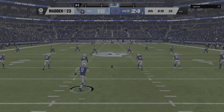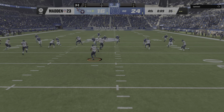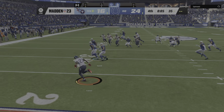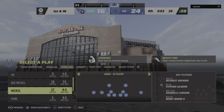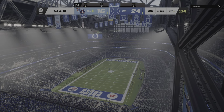Sanchez now, he'll kick it away following the touchdown. Kicks it on the ground with a squib, taken around the 28. And they will wrangle it down a couple yards shy of the 30. The Titans take over 1st and 10 at their own 28-yard line.